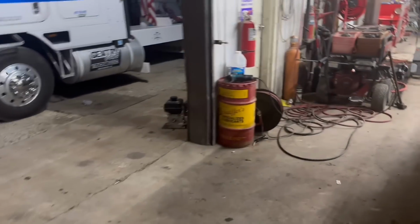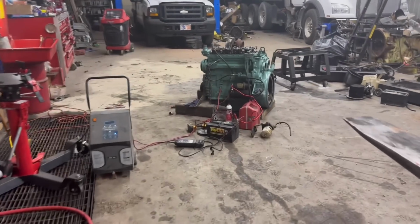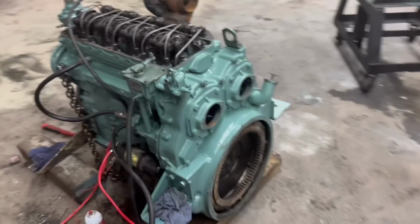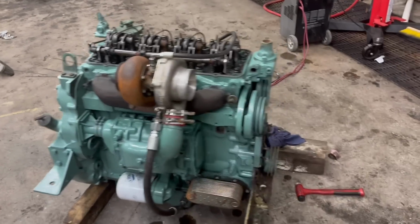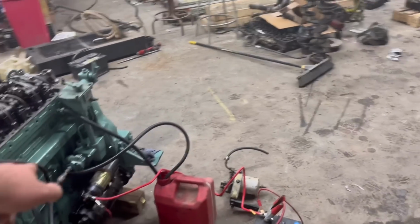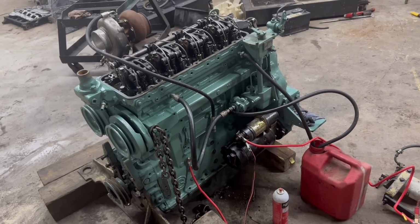So Lawrence is going to get that ready. We did not get the little 453 fired up because the starter's just not going to cut it. So he's going to have to get a starter for it. But I'll have him shoot me a video of it when he gets it running. It's going to be a sweet little motor. It's just insane. Like, I thought it was trashed. The last time I was here, it had a hole in the block. Yeah, I thought the whole motor was trashed.